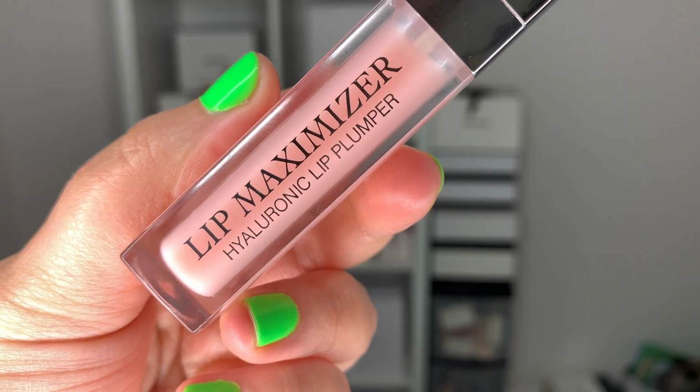All right, before we dive into the makeup, I want to do a little bit of skin prep. And the first thing is the lips. This is the Dior Maximizer, and I have the shade 001. This is just like the most basic color. It's like your lips, but better.